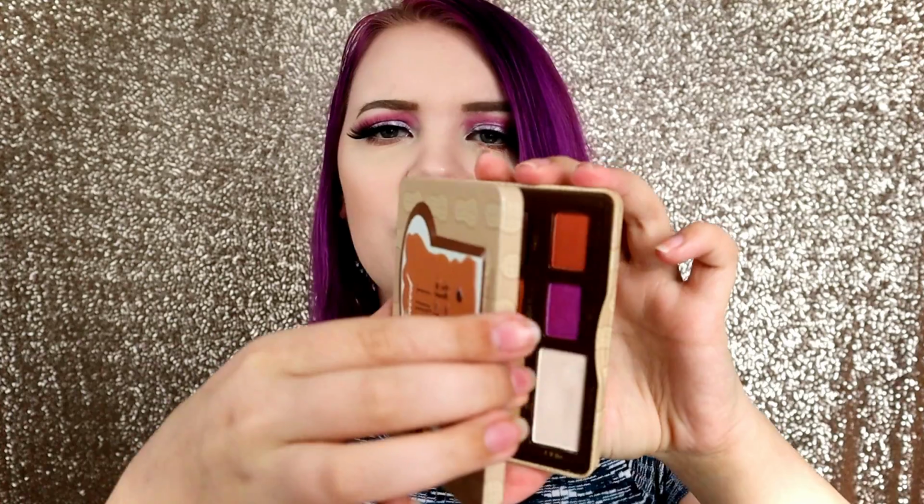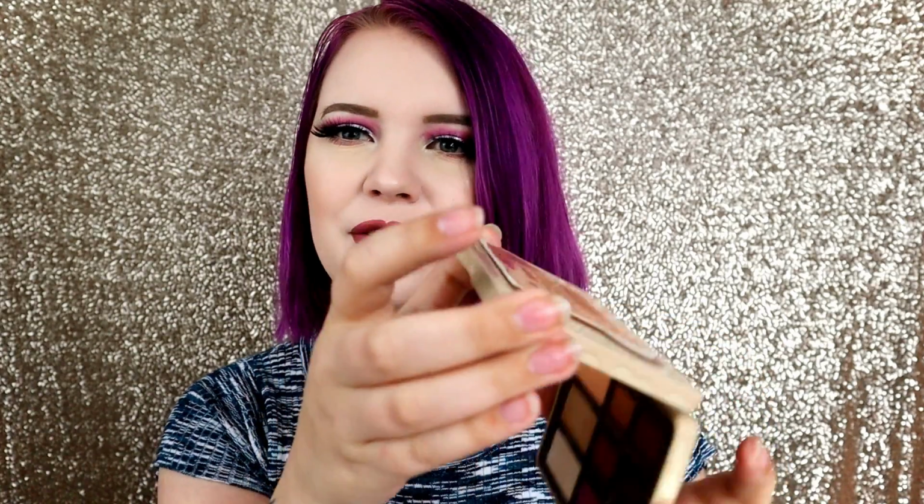I keep considering decluttering this because I do like it, but I never use it for the simple fact that this magnetic closure is ultra weak, and this feels very wobbly. This doesn't feel like it's very secure. It kind of just feels like it's gonna break at any moment. It's not a secure packaging. It feels like a piece of tin that's going to break apart at any moment. I don't like the packaging for this.